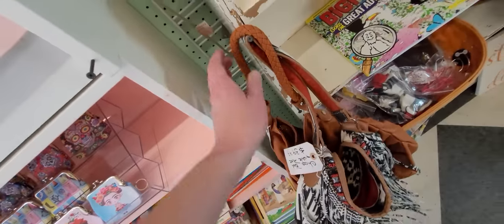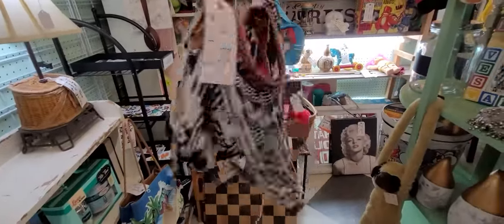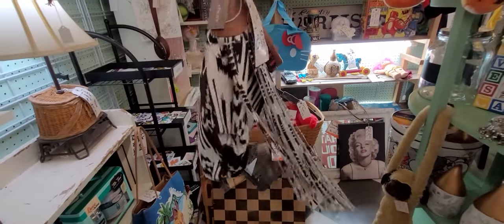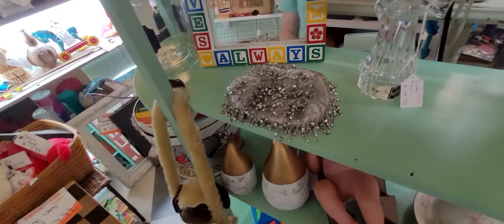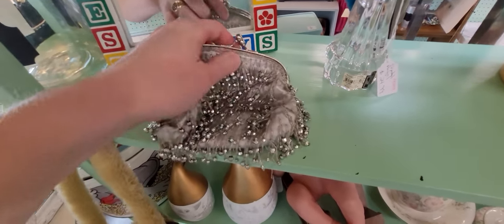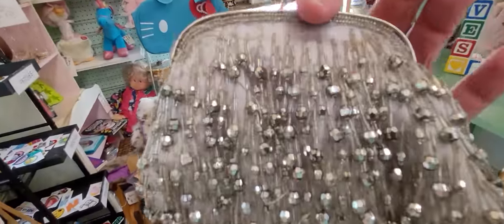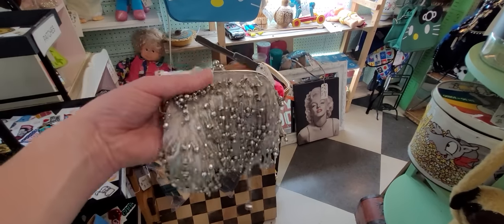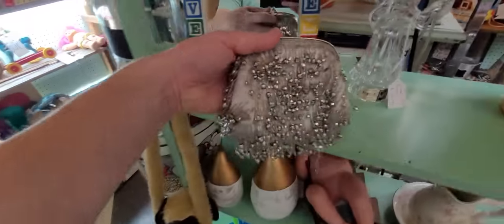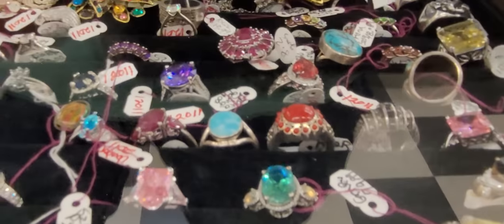This is Chico's. It's a little fancy Southwestern look to it. Watch how she swings and sways. That's a cute beaded bag too. Look at this one. And more jewelry. A little bit of a glare.